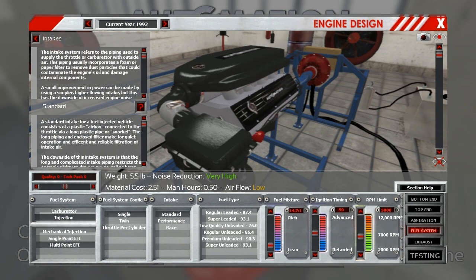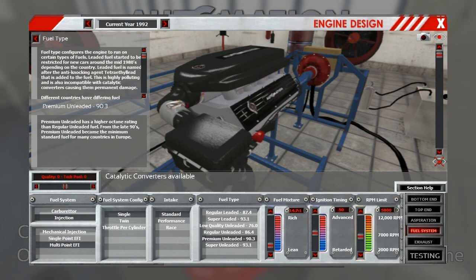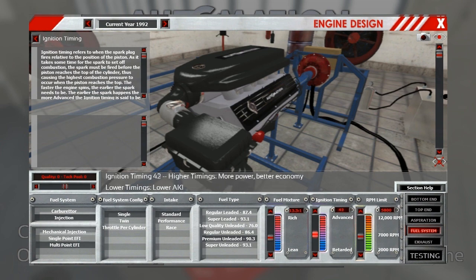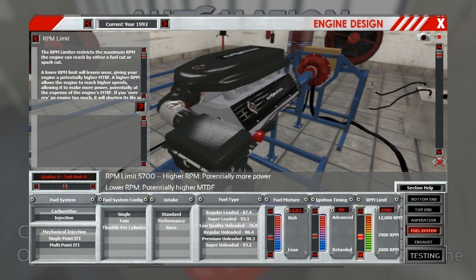Premium unleaded, so he's running on 91 octane, 90.3 should be close enough. Fuel mixture will go up to a 13.3. We'll go back off on the timing. Factory rev limit was 5,700. I foresee this being an issue, but we'll see how that works out.